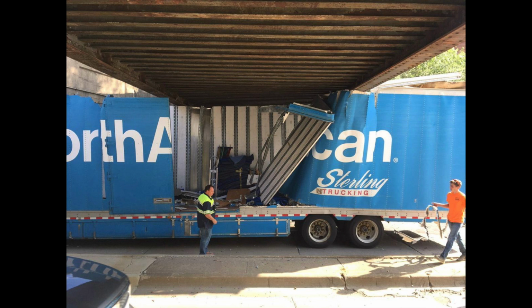And be aware, too, that in the wintertime, if there's some buildup, it can be even more treacherous going through a 13 foot 6 bridge. So be sure you're taking the safest route for yourself so that you don't have an accident by going under a bridge that's too tight for your truck and trailer.